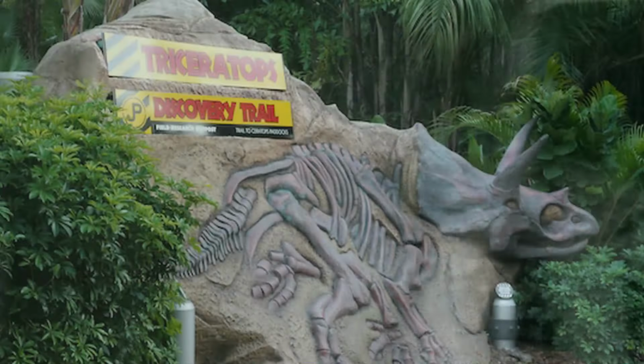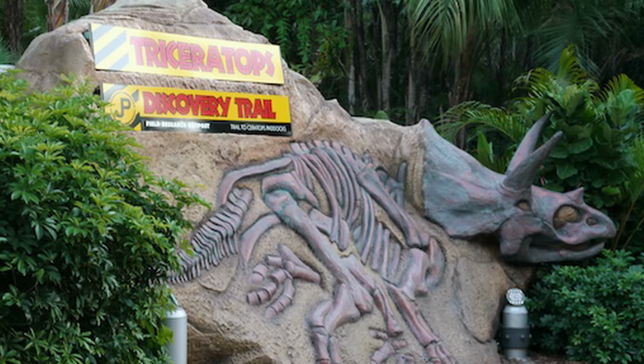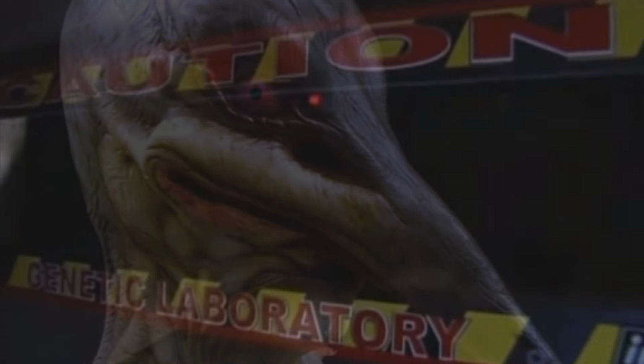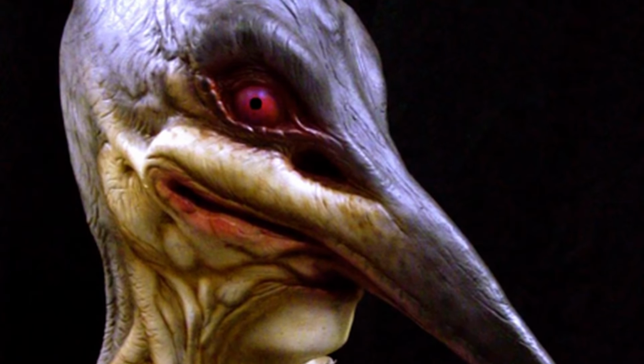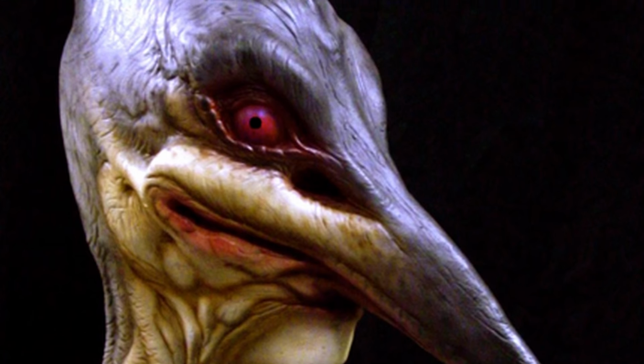A pre-existing exhibit known as the Triceratops Discovery Trail would get overrun by the hybrids, and you'd actually get to see them attack the peaceful herbivore during a disturbing strobe light show. While you walk about the maze, it becomes apparent that the hybrids were rising up against their creator in a very Island of Dr. Moreau sort of way.